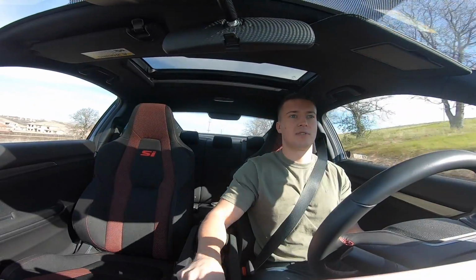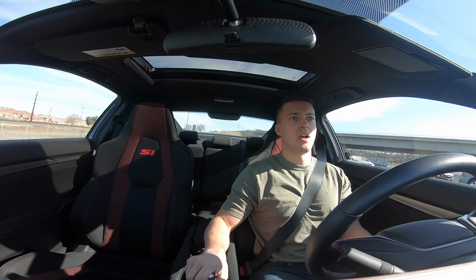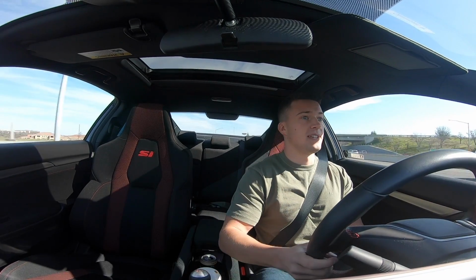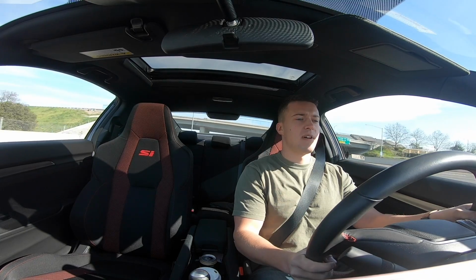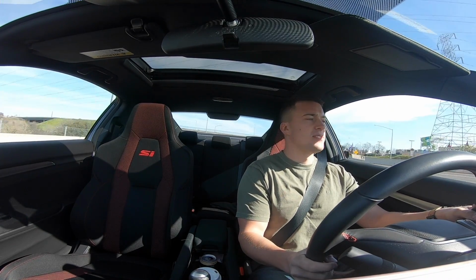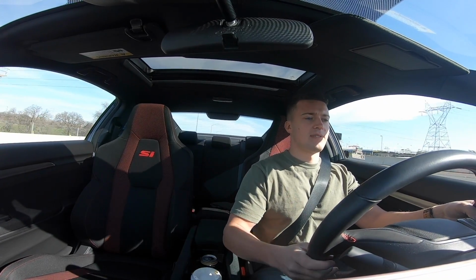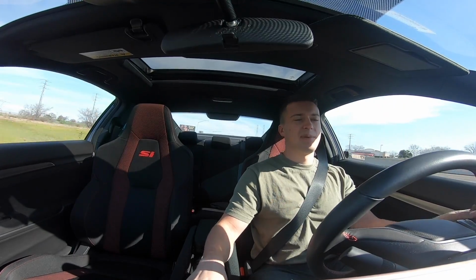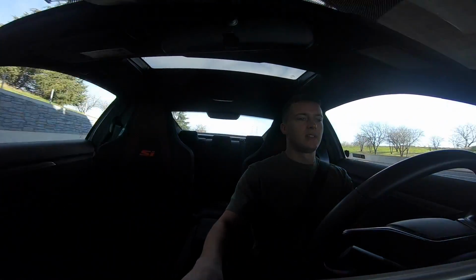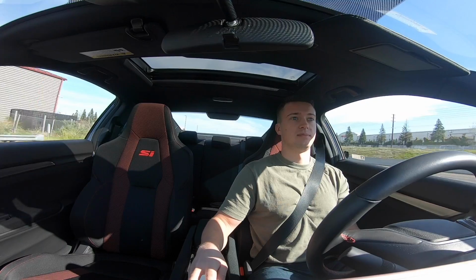Okay, I'm gonna put it into fourth and give it some acceleration here. Oh, that's nice. So I don't know, it might need to be broken in, but right around 3,500 or 4,000 RPM, this sounds like there's a little bit of a drone. Could be wrong. Put it back into fifth. I'm at 3,000 RPM. Might be a little bit of a drone at 3,000 RPM. Oh my God, that's nice. I love it. I love it already.